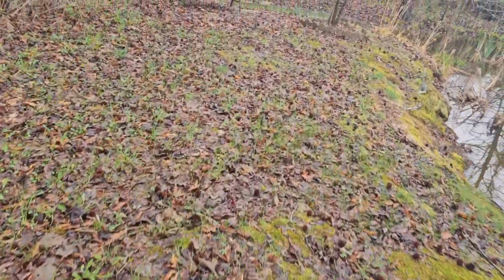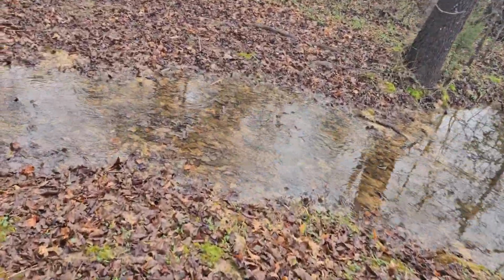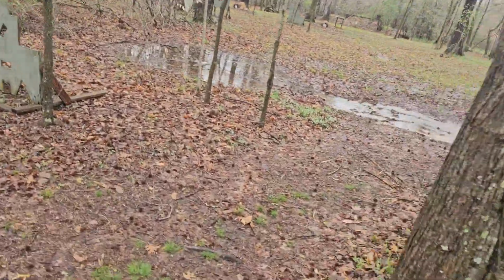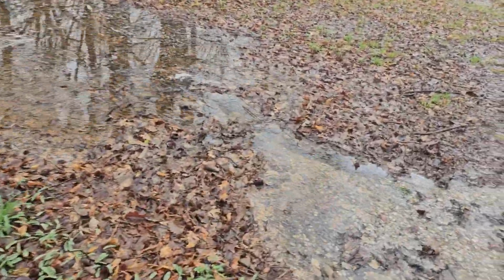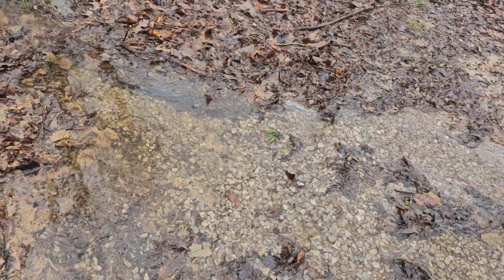Check out the little spillway area, which, oh yeah, it's definitely flowing. Definitely flowing. And hopefully it didn't wash too many of my minnows out into the little spillway. So let's check that. Yeah, the water's flowing pretty good there. That's for sure. Which I don't really see too much out of the way.